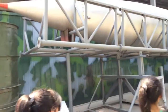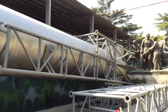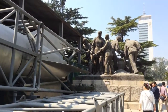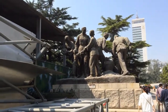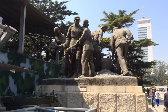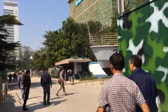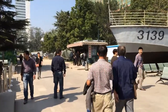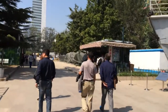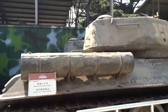Chinese DF-1 surface-to-surface missile. What's a surface-to-surface missile? I've heard of sea to air and surface to air, but surface to surface for a missile. Tank here.